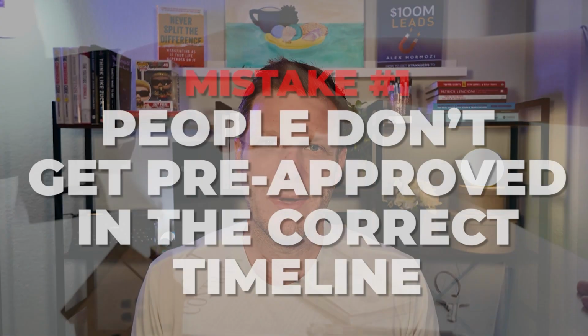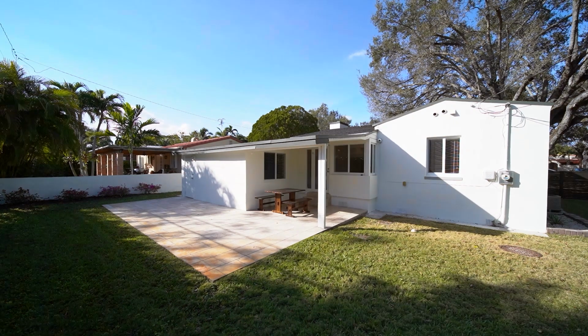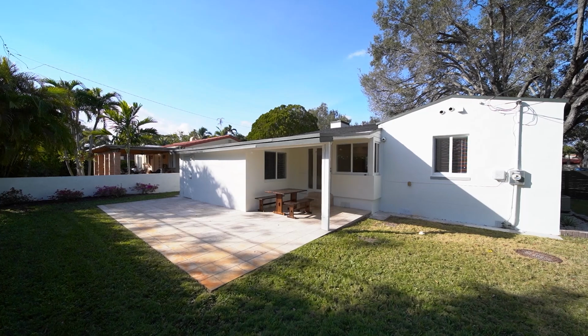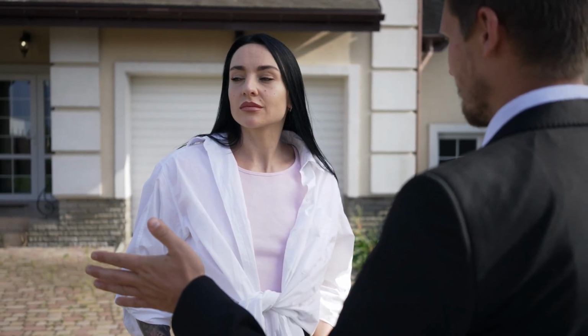Mistake number 1 that we see people make, and again, it's really easy for me to set this up as a real estate agent, is that people don't get pre-approved in the correct timeline. We've seen people look at homes for months and months on end, and we've encouraged them to get their pre-approval letter, and they say, I'm good for it. When the time comes, I'll do it.